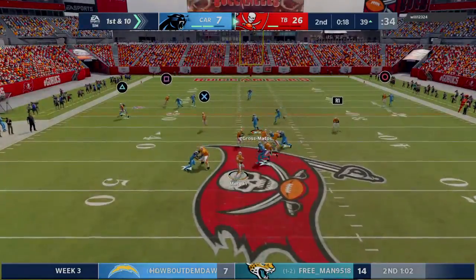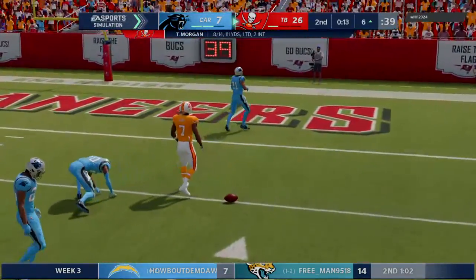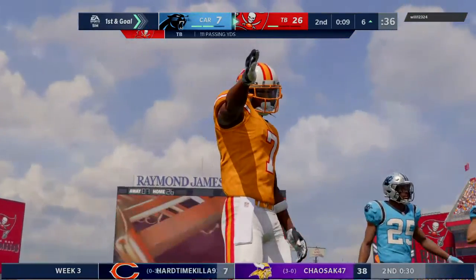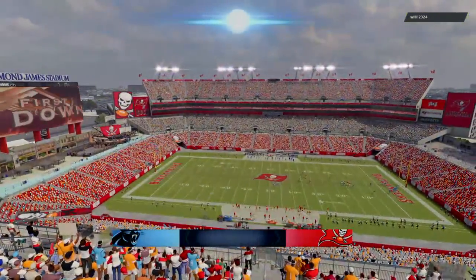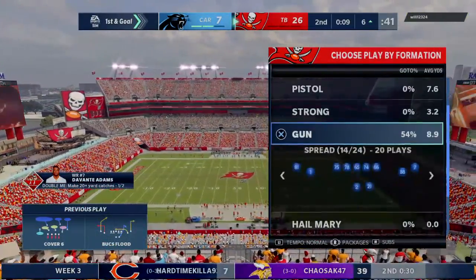From the shotgun, he'll look to throw. Looking deep for Adams. And down he goes, taking it inside the 10, just shy of the 5 at the 6. A very nice pickup of 33 yards. Now a signal and a timeout call as it comes with 9 seconds to go in this first half of play.